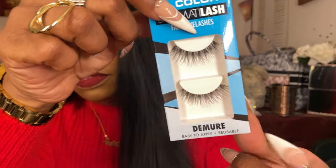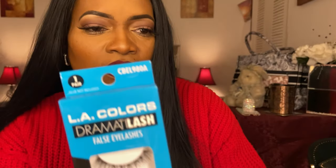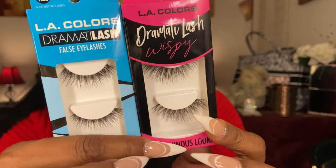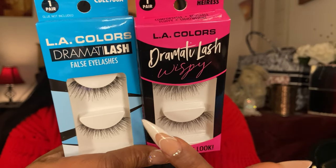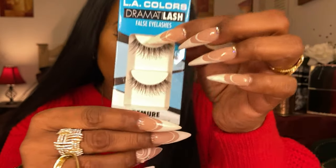This is the Dramatolash False Eyelashes in Demure. So these are really, really nice too. The name of them is right there, Demure. And even though they look like they would come close to the wispy lashes, the wispy ones are a little bit longer and a little bit more fluttery on the ends. These are less dense and they're shorter. So yeah, I love these.